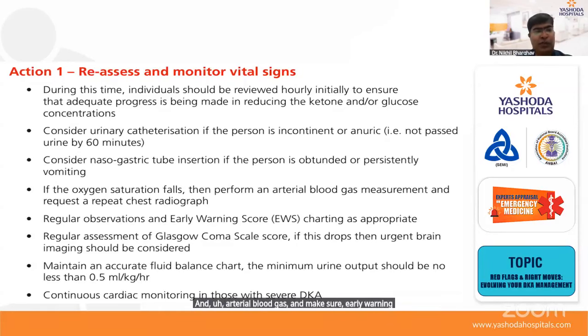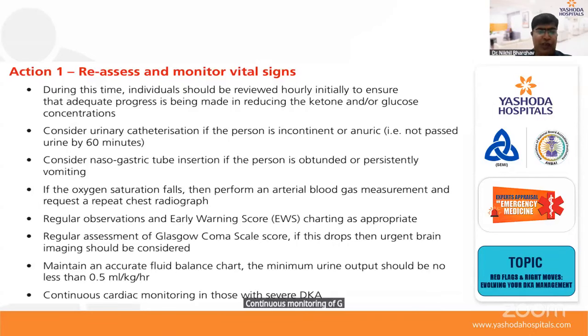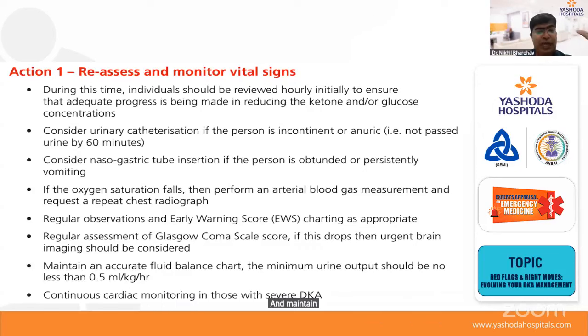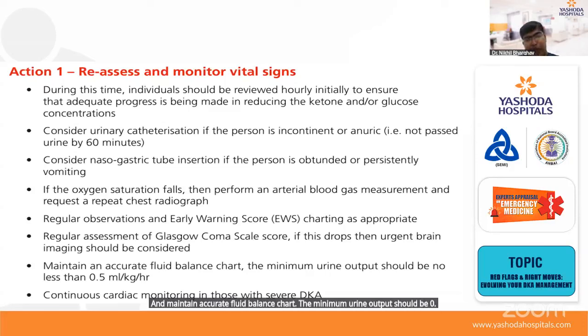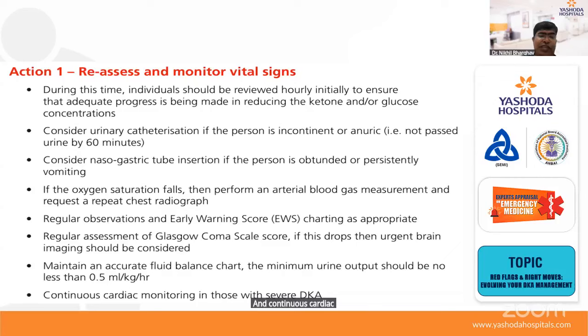And make sure early warning scores are being charted appropriately. Continuous monitoring of GCS levels, and if it drops, urgent brain imaging can be considered in view of cerebral edema because of the fluids we have been giving. And maintain an accurate fluid balance chart. The minimum urine output should be 0.5 ml per kg per hour. And continuous cardiac monitoring needs to be done with severe DKA patients.